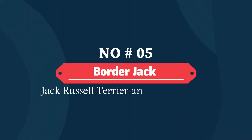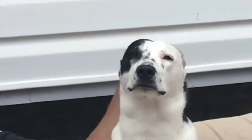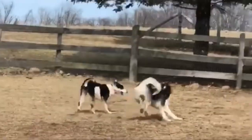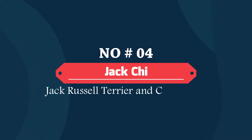Number 5. Border Jack. Jack Russell Terrier and Border Collie. Border Jacks are one of the most unique looking designer dog breeds, often sporting the body of a Jack Russell Terrier with the coat and markings of a Border Collie. These are very energetic hybrids that need hours and hours of exercise daily, which is ideal for active dog owners and families.